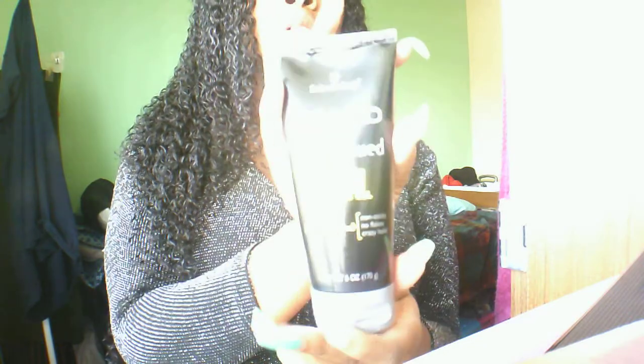Right now my closure is sewn down, and it's a wig, so the wig is just holding. But for my edges, I'm about to use my titties keep coming out. I'm about to change the dress. My go-to handy dandy, of course, got to be glue for my edges of the closure.